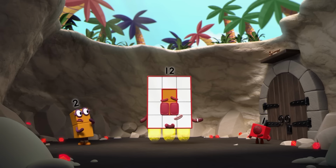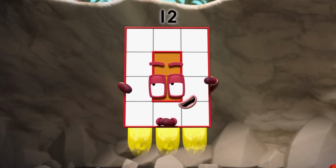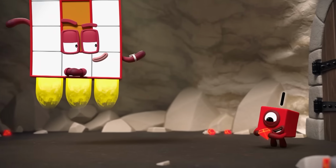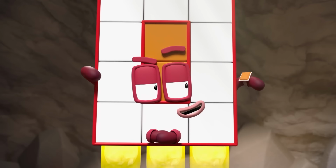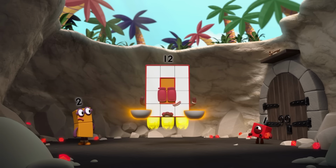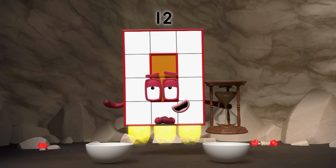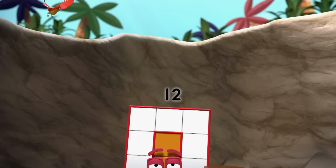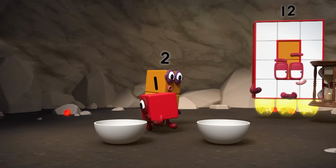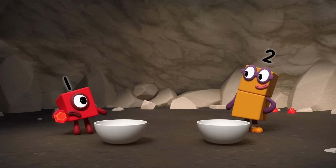I am the genie of the air. To win the first key, you must find all of my gems. But to make things trickier, you must share the gems equally between these two bowls. And hurry, when the sands of time run out, a bird will fly off with the key. How can we put the same number in each bowl if we don't even know how many there are?